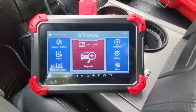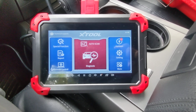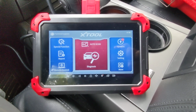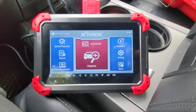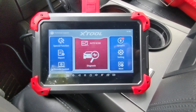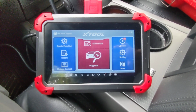We're going to look today at one of my favorite features on the D7. I have 6 vehicles, most of them being driven by my spouse and children, and I don't interact with them every day. So, I want to keep abreast of all the little issues that can pop up in older vehicles.